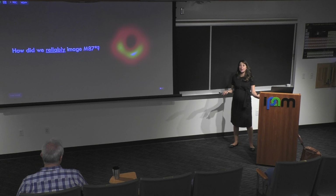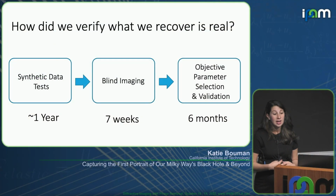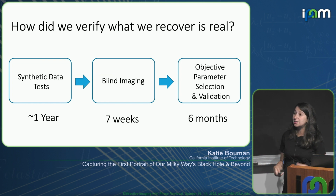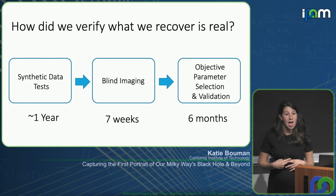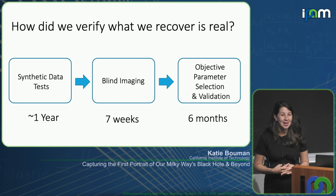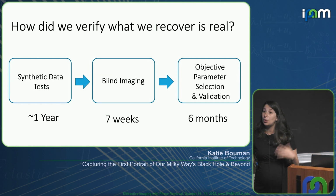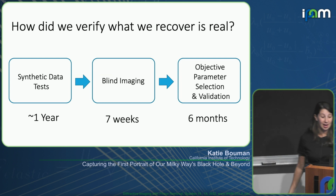And as I said, making an image, we had to be super cautious. And so we tackled the imaging through a multi-step process, a process that took over 1.5 years to complete, that included many synthetic data tests, blind imaging challenges, and objective learning of imaging parameters. And from this, we learned, as you might expect, no method is perfect. And so it's really important to assess the commonalities and differences that you get from different methods when trying to understand what is the true structure up there in the sky?